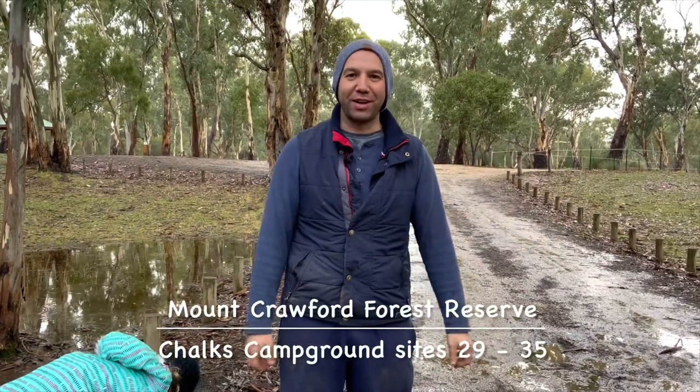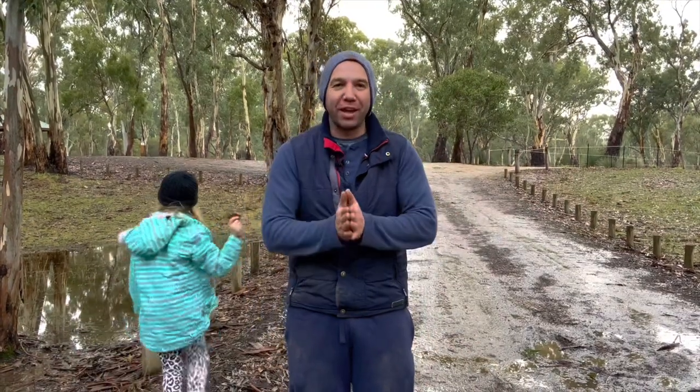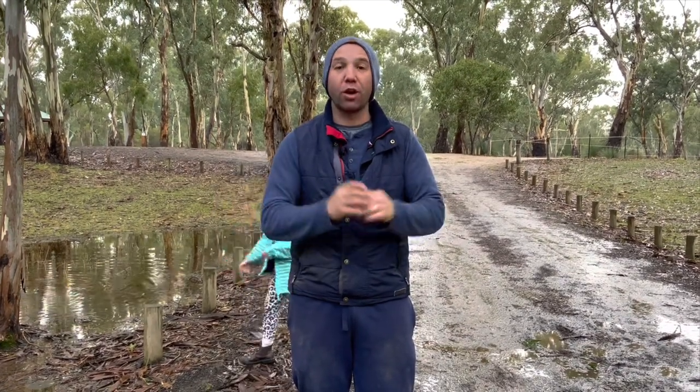This seems to be the never-ending campground place. So we're here, we are focusing on campsites 29 to 35. Not much more to go after this, but this is where we're at today. So hopefully you enjoy it.